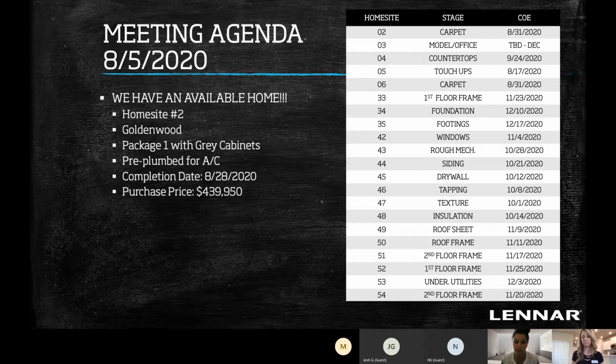This home, because it was supposed to be one of our models, is pre-plumbed for AC. It is the only one that's pre-plumbed. Completion date says 8/28, but I think right now it's 8/31. And the purchase price is $439,950.